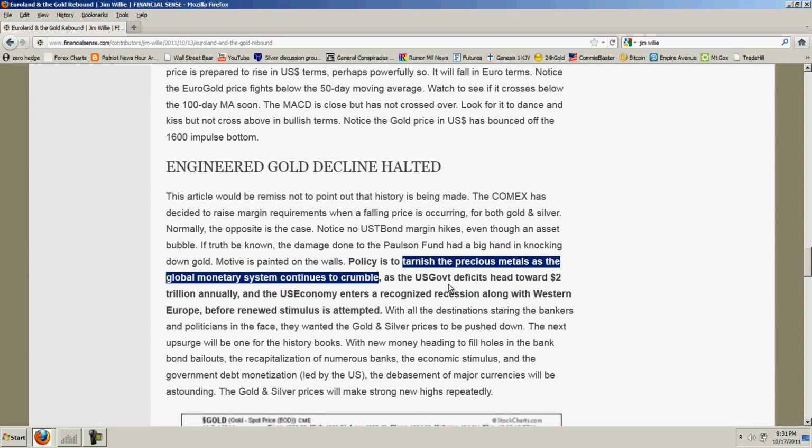The purpose, of course, is to chase people out of the precious metals because that's the ultimate safety. Of course, physical precious metals is the ultimate safety, but they used a paper attack to try to discourage and wear down the precious metal investors. Of course, the stackers just looked at it as an opportunity to keep stacking. So I hope that all of you are still doing that.